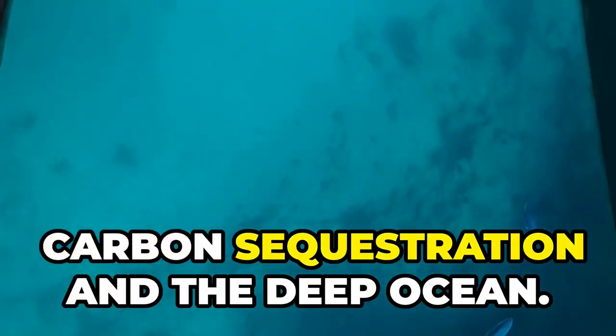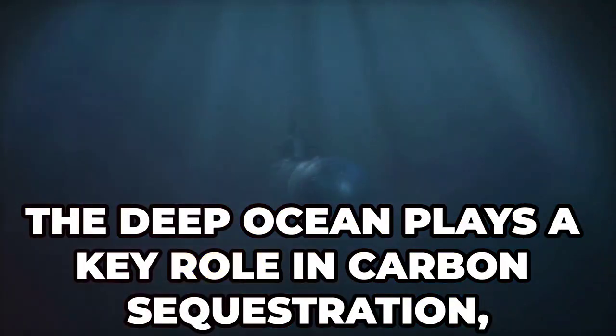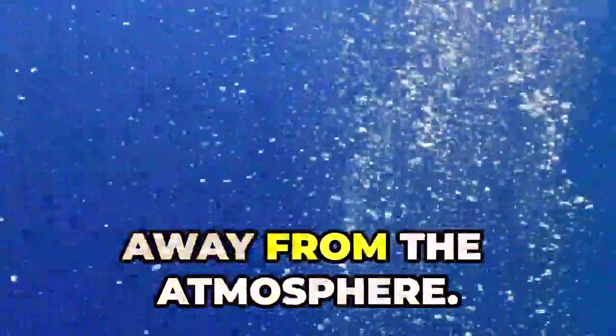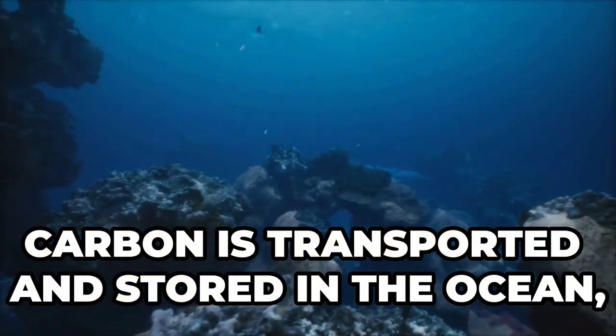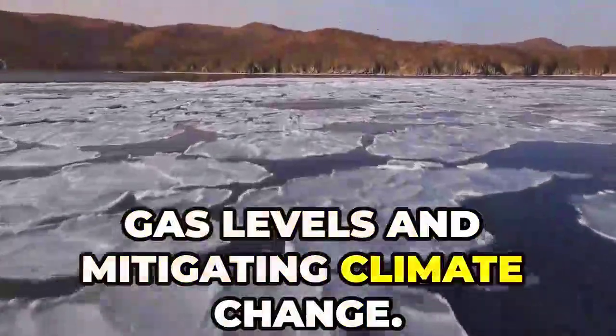Carbon sequestration and the deep ocean. The deep ocean plays a key role in carbon sequestration, the process of storing carbon dioxide away from the atmosphere. Deep-sea research helps us understand how carbon is transported and stored in the ocean, which is crucial for managing greenhouse gas levels and mitigating climate change.